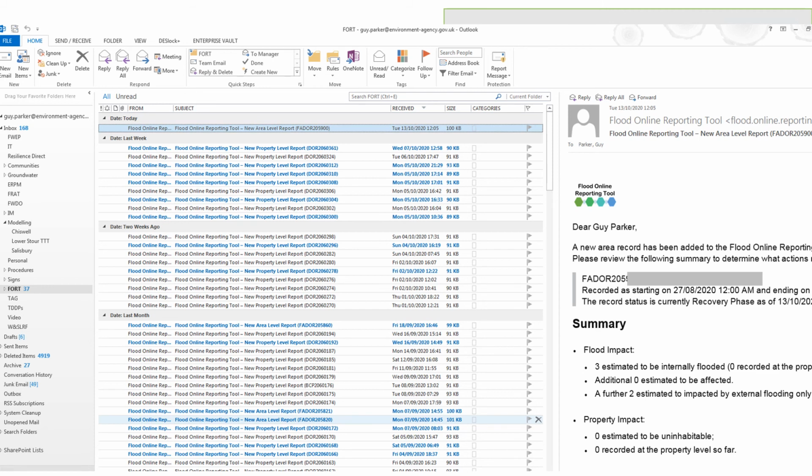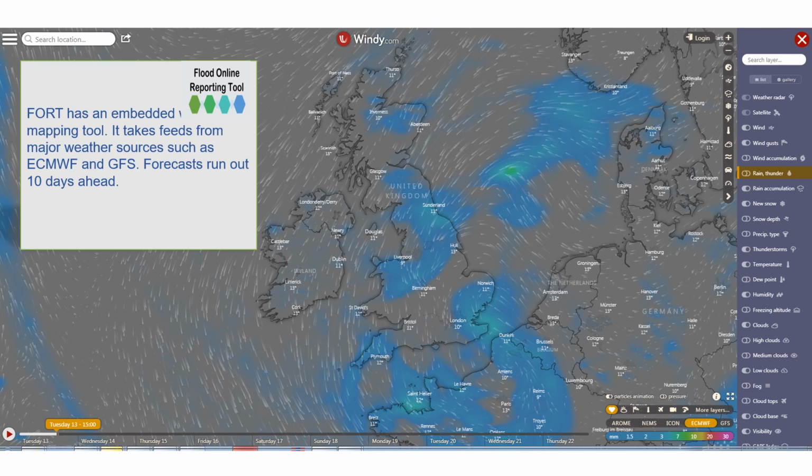The Windy app is now embedded within Fort. It's a truly global weather service which uses bona fide Met Offices from around the world, including GFS and ECMWF, to which our Met Office contributes. It displays a wide range of inland and offshore features, obviously wind, temperature and rain, but it also displays actual radar imagery and runs forecasts out to 10 days, although I would take anything beyond 5 with a small pinch of salt.